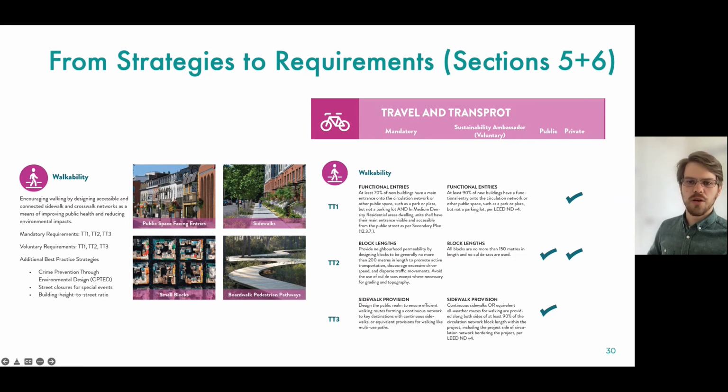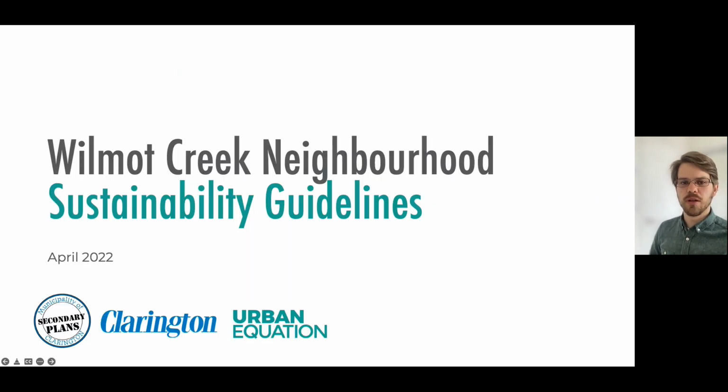So those are only a few examples, but hopefully this little presentation was useful to understand the structure and the general content of the Wilmot Creek Neighborhood Sustainability Guidelines.